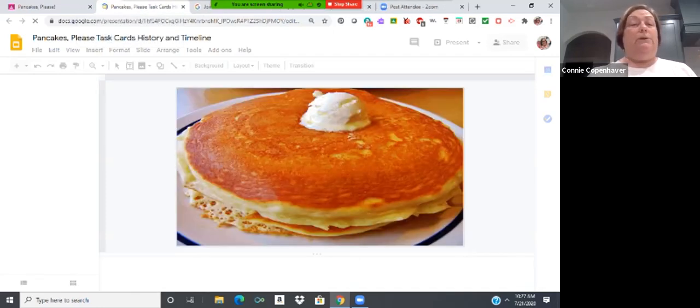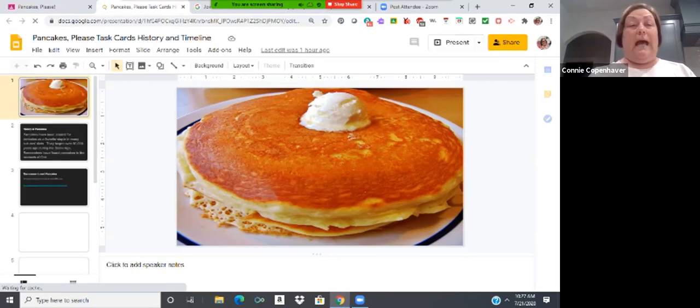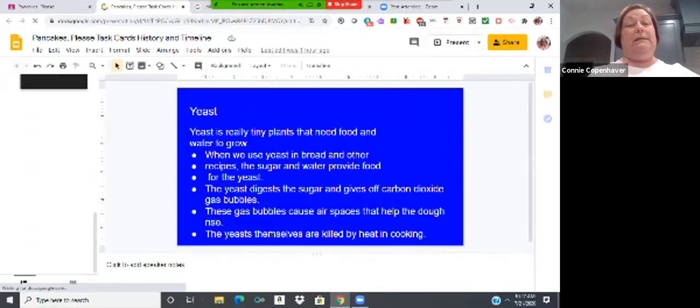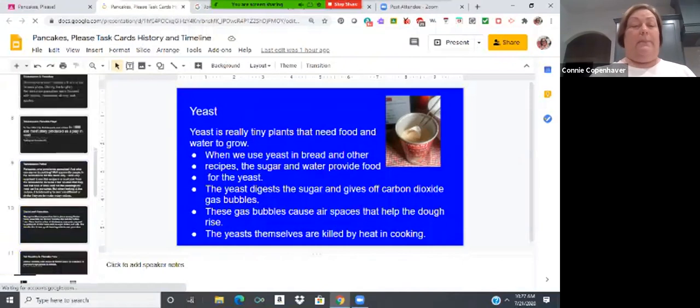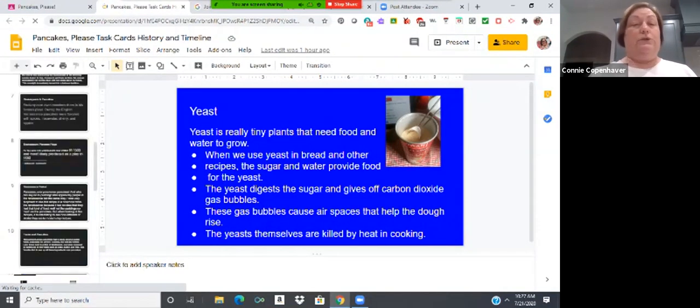You can do this any way you'd like. You could do the history first and then have the kids do the task cards and match them up to see what they remembered from the lesson. I do it with my GT kids. We do the task cards first, and then we come back and have the lesson. And then we did the pancakes. That takes about a 50-minute period of time, from start to finish.